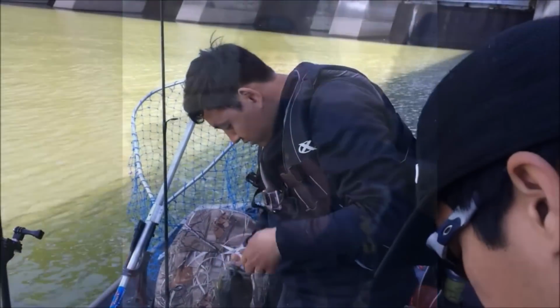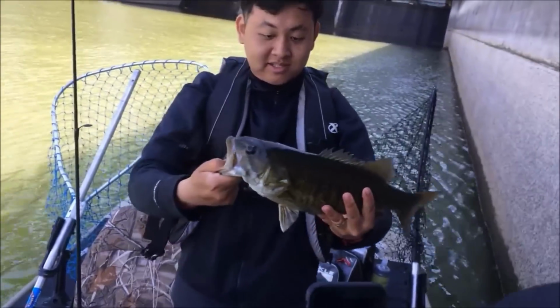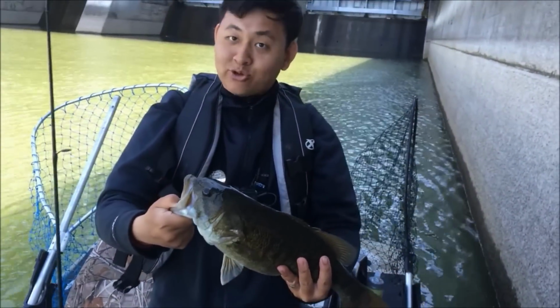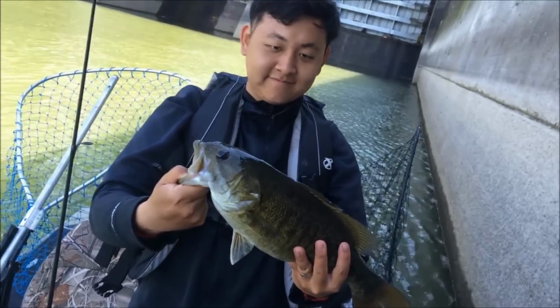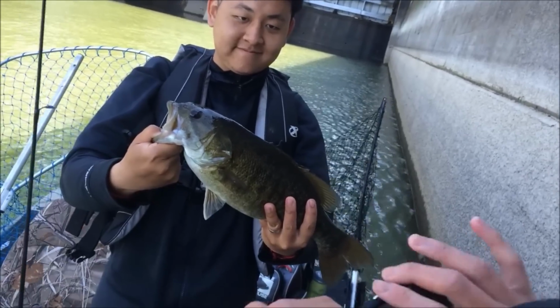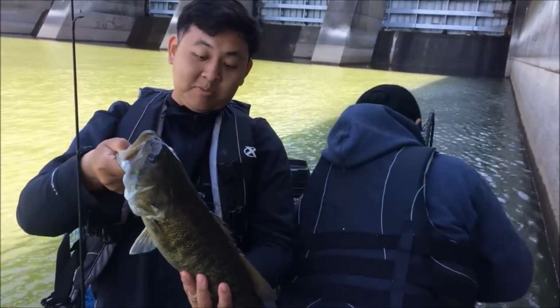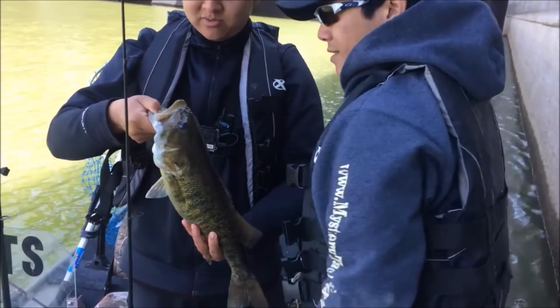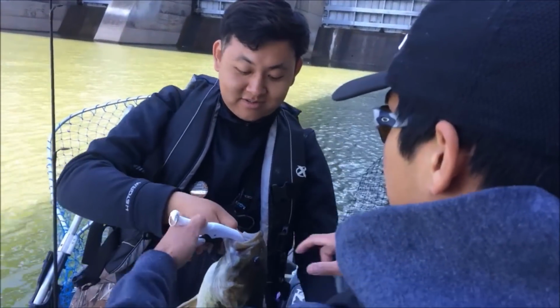Alright guys, my GoPro ran out of battery, so I'm using the iPhone, but Leo just caught his personal best bass. Leo, how was the fight? Very good, man. Pull that thing up a little higher. There you go. That's an awesome fish, man. Congratulations. Wow, man. My PB largemouth bass is only at 3 pounds. So this is your PB bass? That's awesome, man.